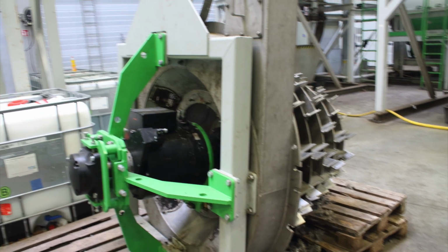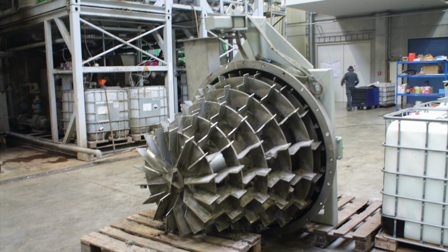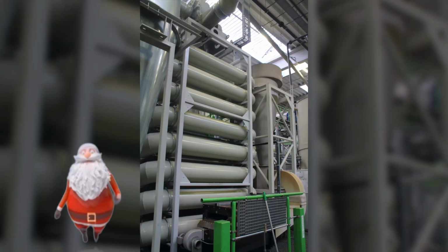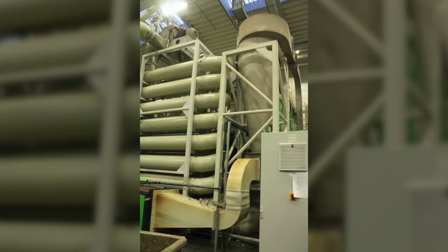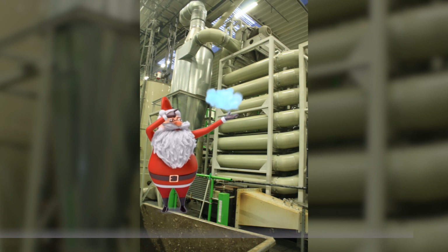The centrifuge dryer also didn't prove itself very well. What exactly was wrong with it, they didn't say. As a result, the guys had to call Santa again and buy a new drying system, a simpler and more traditional one with large diameter pipes and a gas furnace.